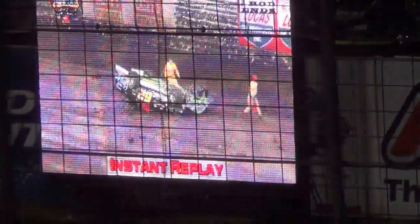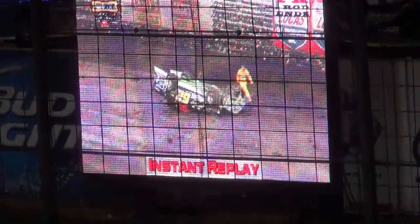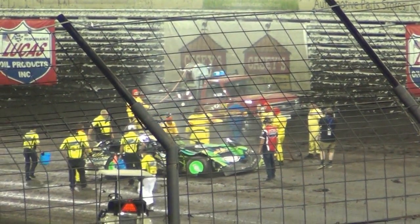Well, track slick enough he couldn't turn. Take a look there at the FK Rodden's replay. The safety crew running out onto the racetrack. And now being told Greg Cox is out of the car. Oh, 1 and 2.